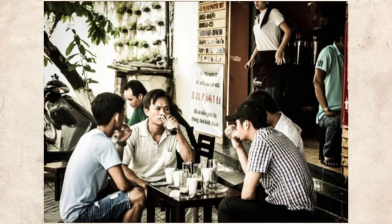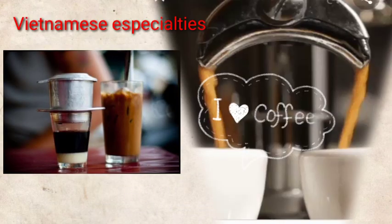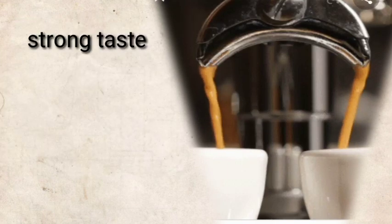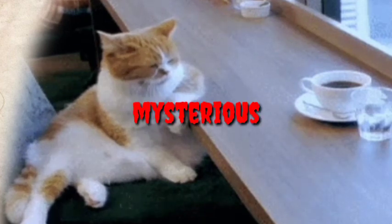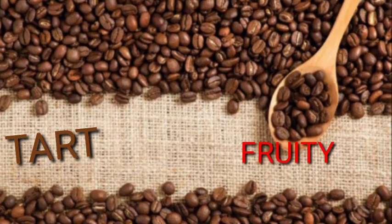Excelsa is grown in Southeast Asia, so you'll be able to find numerous Vietnamese producers who also sell this type of coffee beans. By the way, Vietnamese people really love coffee. Don't hesitate to try some Vietnamese specialties if you come across them. People who tried Vietnamese Excelsa report a strong taste, especially the back palate flavor, which reminds of burnt wood. On the other hand, Excelsa generally has low acidity and oils. Excelsa has a unique taste profile, somewhat mysterious. It has a flavor of both light roast and dark roast coffee. It feels tart, fruity, and somehow dark.